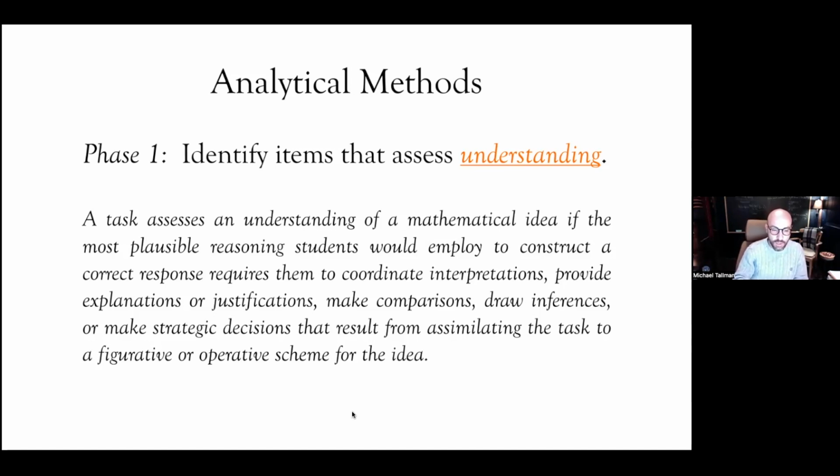It requires much of what's referenced in this definition. So I'm not going to get too much into the epistemology of these distinctions, but the reference to figurative or operative schemes in this definition is to contrast it with action schemes, and the potential for the cognitive structure to be enacted by recognizing surface level features of problem statements that serve as cues to enact the rehearsed procedure.